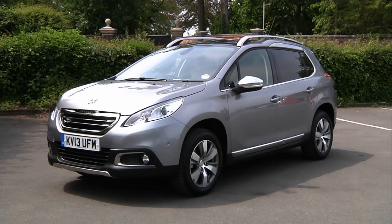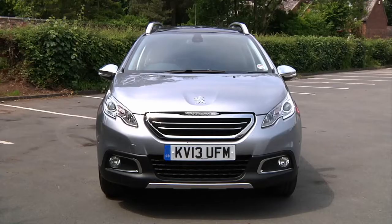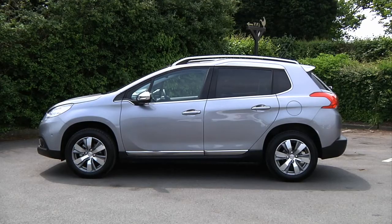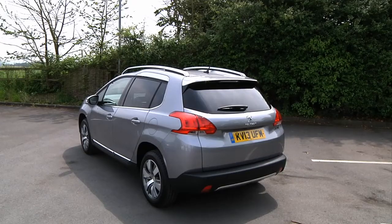Rather than follow up the 208 hatchback with a conventional estate, Peugeot took the decision to launch this, the 2008 crossover, instead. Under the skin, it shares the same platform as the 208, but the increased ground clearance suggests this car's rivals include the likes of the Nissan Juke and Renault Captur.